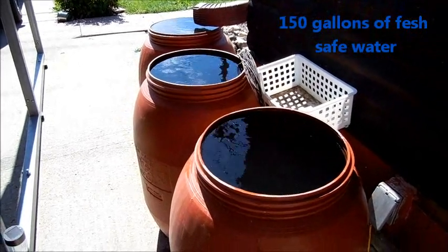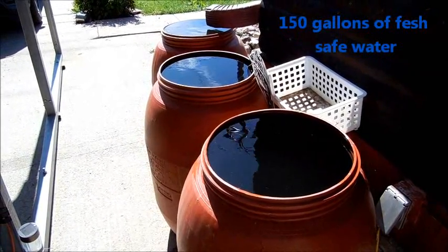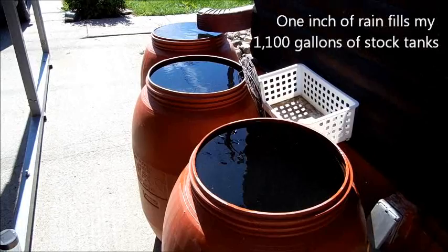Well, you're looking at my 3 rain barrels here on the north side, and that's 150 gallons of water from that inch of rain, and of course it could have filled up even more, but that's all I've got on this side, but it is a blessing.